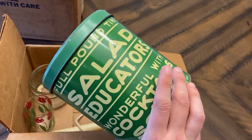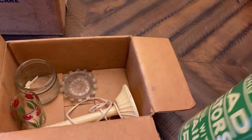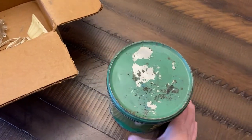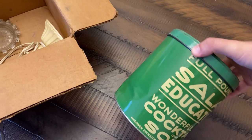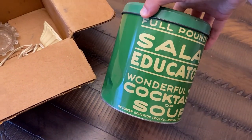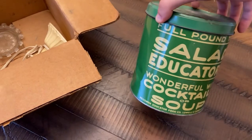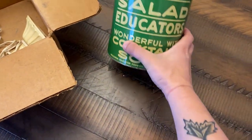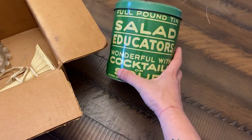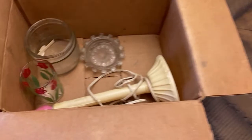I think later I looked up that a salad educator was like a topping, like a nut or a cracker or something that would go on top of a salad. So yeah, this is in wonderful condition. It's in wonderful, like, beat up condition, you know what I mean? I've never seen anything like this, so I picked it up. I don't know, I might sell it or I might keep it for something.